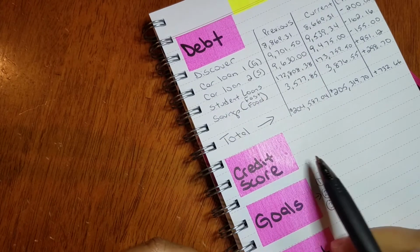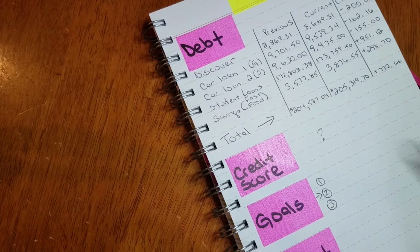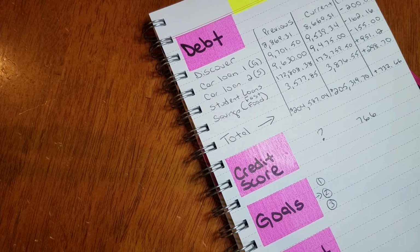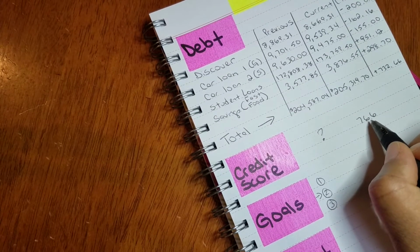All right, in terms of my credit score, I don't know what it was in December, guys, because I just wasn't consistent last year with checking it. But I did check it this morning, and it is at a whopping 766. That is pretty good. I have very, very good credit, and I am proud of myself for that. I want it to go higher.